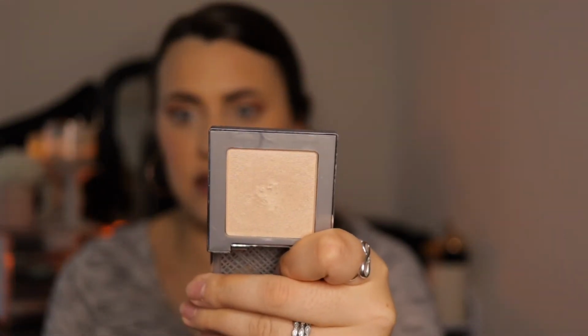Also, what I've been doing just to brighten up the inner corners of my eyes, I am taking a highlighter. You can take any highlighter. This is the Afterglow Urban Decay powder highlighter in Sin. I'm not sure if they still have this around, but you can use any powder highlighter. And I'm just going to take it on a little Japanesque brush that I have and place it into the inner corner just to give that brightening effect. I like that area to be super bright and look like I'm awake.